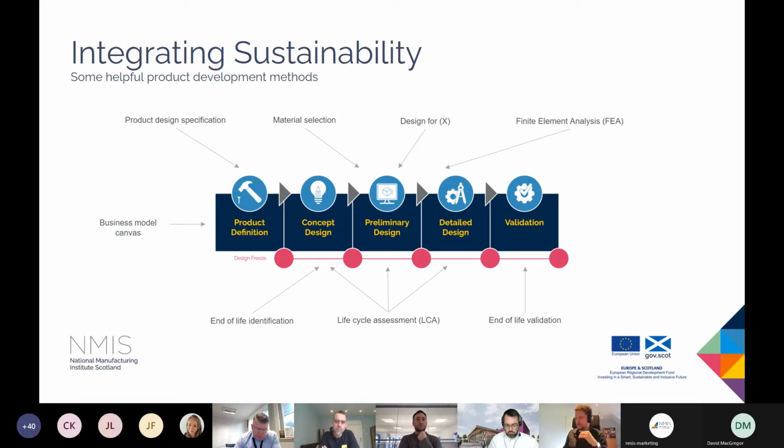For end of life identification, it sounds really obvious when you think about it, but you have to consider how a product's going to end its life at the early stages of design. Is the product going to be remanufactured, repaired, or should specific parts of the product have recyclable material? Having the answer to this question early on is essential to guide the subsequent product development tasks and to give you the best chance that you're going to optimize your product design for the end of life pathway that you select.